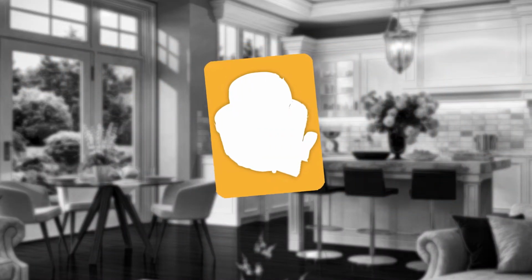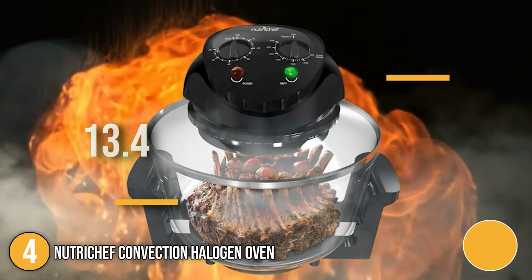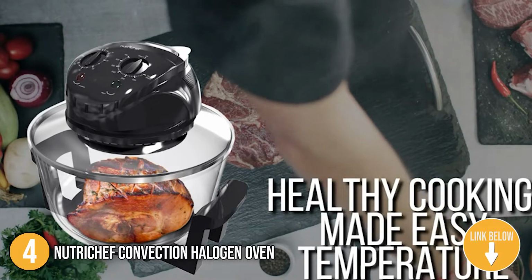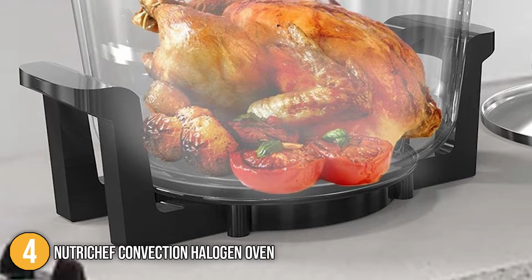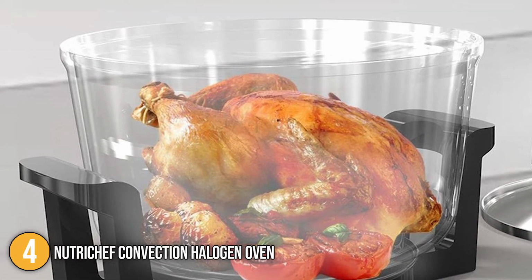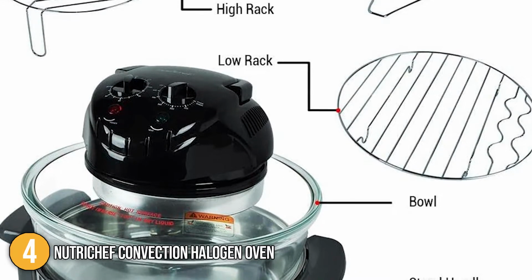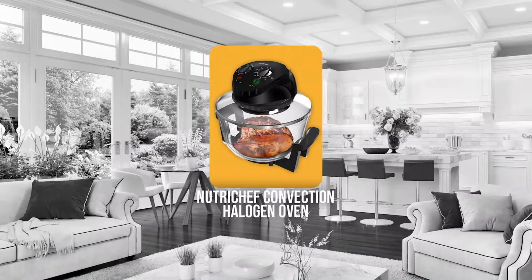The fourth halogen oven cooker on our list is the Nutrichef Convection Halogen Oven. This 13.4 by 15.8 by 13.8 inch Nutrichef Convection countertop toaster oven is small enough to fit on your countertop or tabletop, but large enough to create meals for the whole family. And it comes with an extra wide cooking glass bowl that can hold up to 18 quarts. The only difference between this model and the previously featured one, which was also from Nutrichef, is their controls. The previous one has a more old-fashioned visual design, whereas this model boasts a more modernized and sleek overall look.